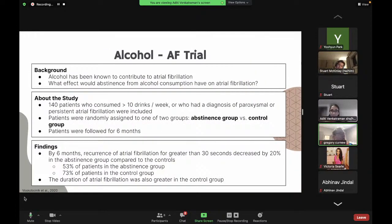Yeah, and so as Dr. Curnew's teased quite a bit throughout today's conversation, of course, alcohol actually does have a significant impact on your heart health, and I'd like to discuss a little bit of research on how reducing your alcohol consumption may actually have a positive impact on your heart.